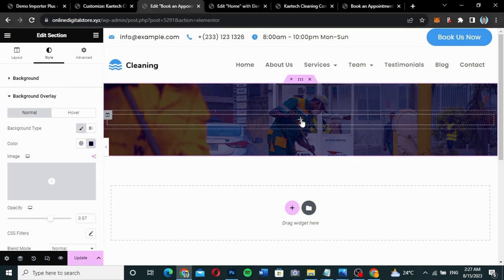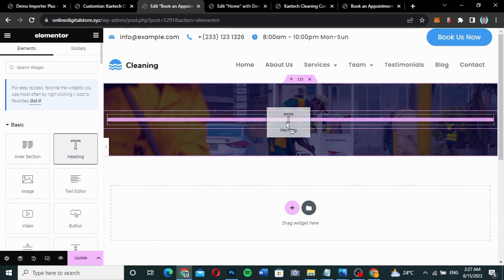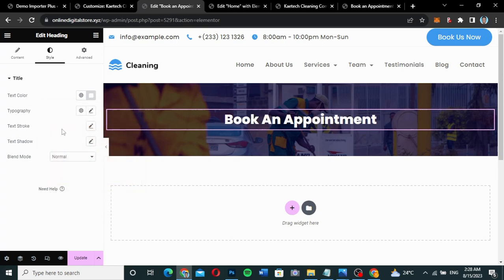So over here, I'll click on the plus icon over here. So I'm just going to click on this one, and then drag in a heading widget over here, and then type in what I want to type in over here. So I'm going to say book an appointment. I'll position it in the middle, go to style over here, change the text color to white. Okay, and I think I'm ready to go.